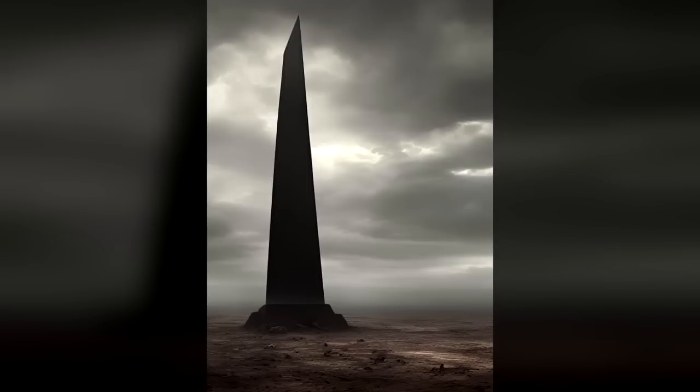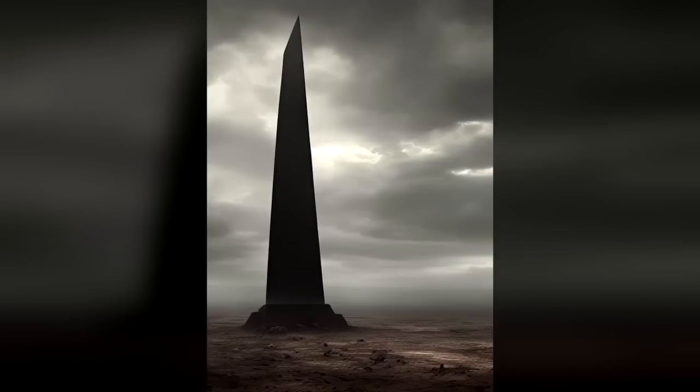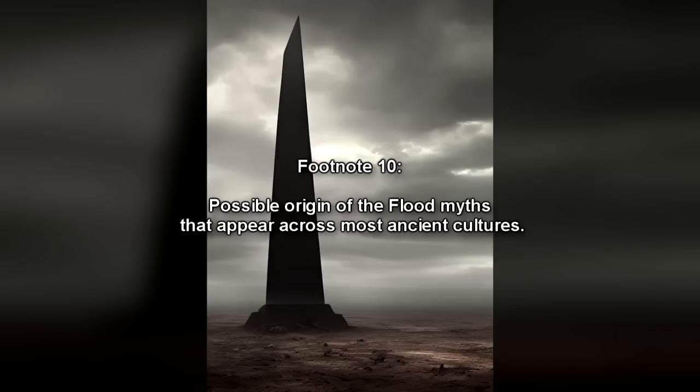Armies are raised and cut down like grasses before a scythe. It is said the armies of Amora and Sodom, each 10,000 strong, were swept away between a single rising and setting sun. Archaic Tiberian spelling of Sodom and Gomorrah. Heroes come forth and are slaughtered. Lightning and fire rain from the sky, and the whole earth trembles. They are as a deluge, a powerful flood that washes away entire mighty nations and empires. Possible origin of the blood mists that appear across most ancient cultures.